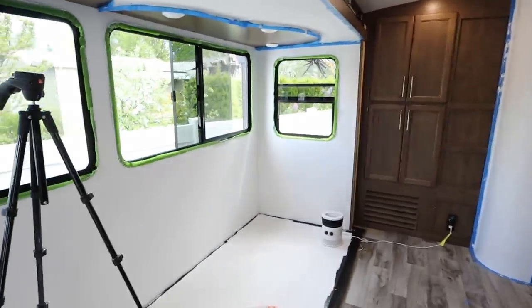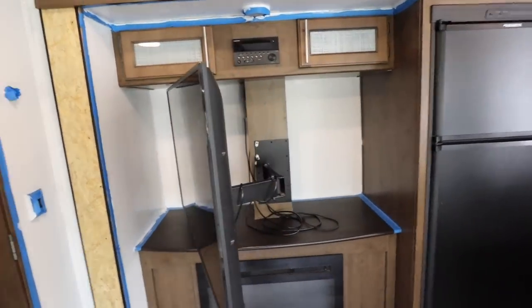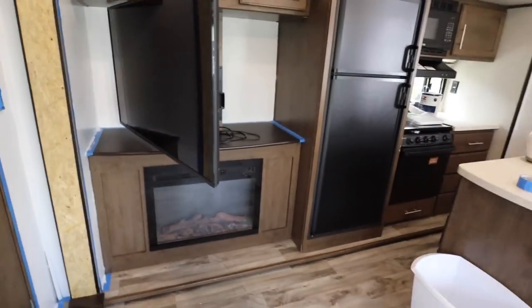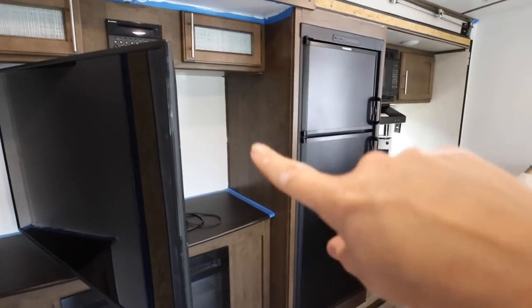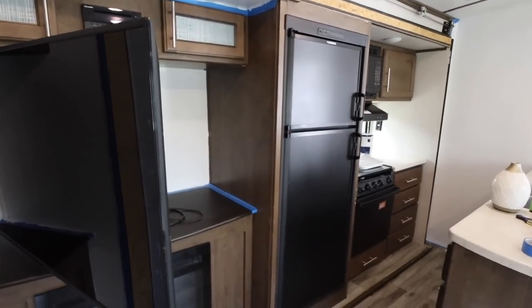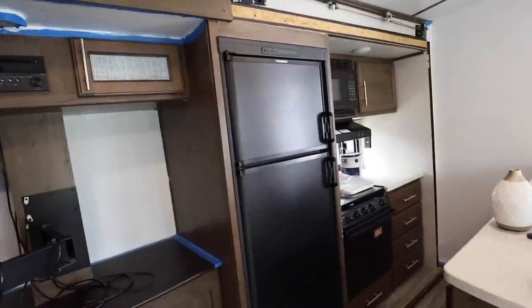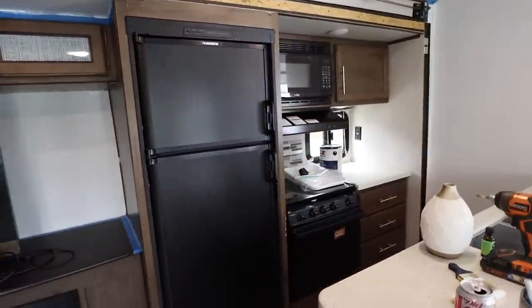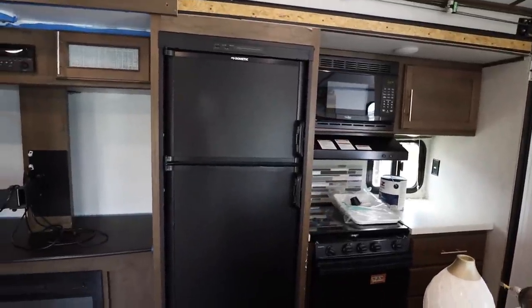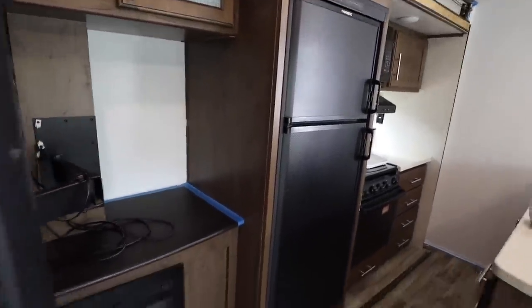Two coats of primer on the side, on the ceiling, on this whole wall, on the back part of that. I'm wondering if I should do this part, this wall here, white since this wall is white. Because that's like the frame around, but then do the front of the fridge green. Yeah, I think I need to do a primer right here. Yeah, okay, I'm gonna do that real quick.